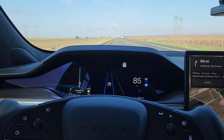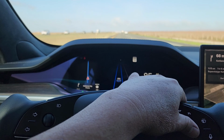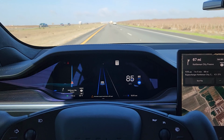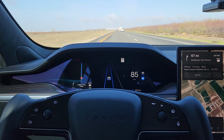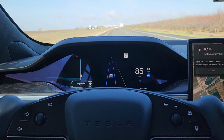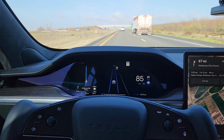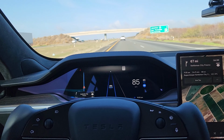Maximum is 85 for autopilot. Or can it go above that? I don't think it can go up. Yep, only 85 maximum. It cannot go further than 85 for autopilot. I believe it's the same as FSD too, but don't quote me on that. I don't have FSD, but I know for sure autopilot maximum speed is 85. That's fast enough.